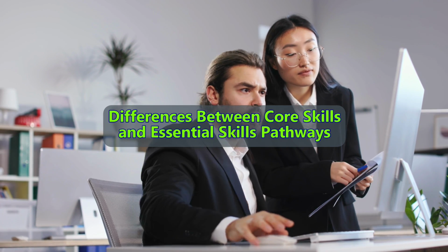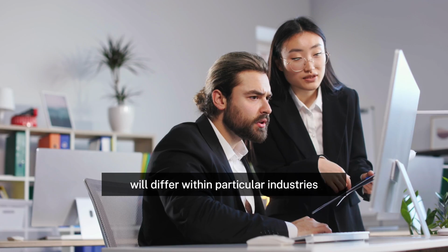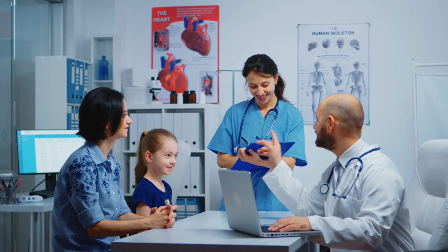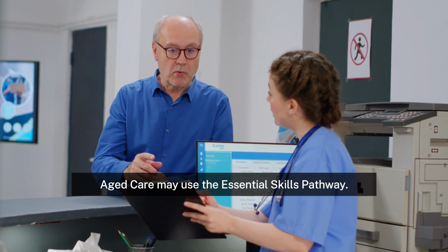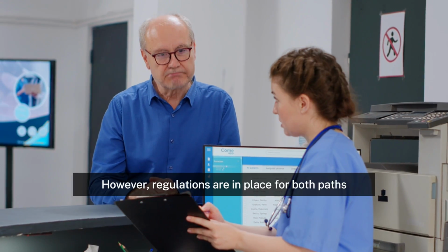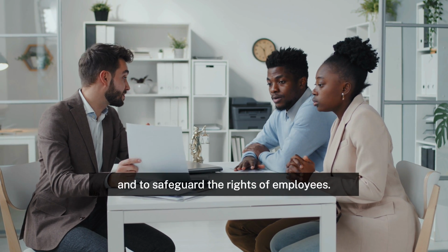Differences between Core Skills and Essential Skills Pathways. The Core and Essential Skills Pathways will differ within particular industries according to occupation and salary. For example, registered nurses may follow the Core Skills Pathway, whereas individuals providing aged care may use the Essential Skills Pathway. However, regulations are in place for both paths to guarantee the admission of skilled workers that Australia needs and to safeguard the rights of employees.